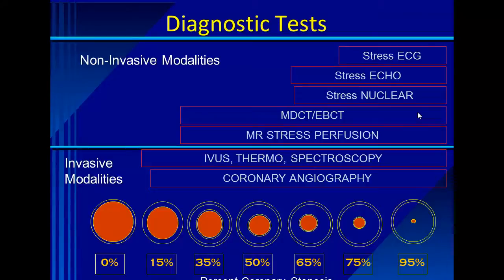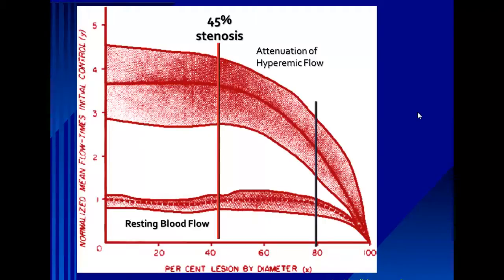And MR stress perfusion, you can see that the degree of stenosis that can be picked up, or in MR stress terms, the degree of stenosis leading to perfusion abnormalities, can be as low as 35%. Cardiac cath, or coronary angiography, has the ability to pick up even the most subtle abnormalities, things that we call lumpy, bumpy coronary arteries. This slide is very old.